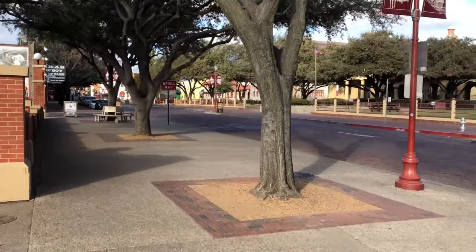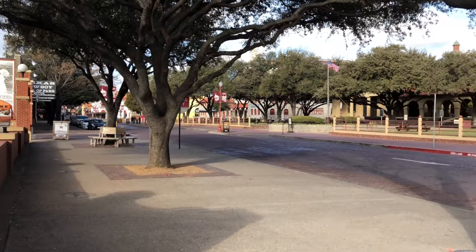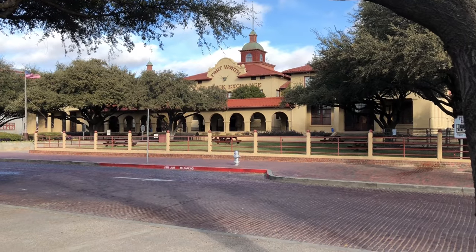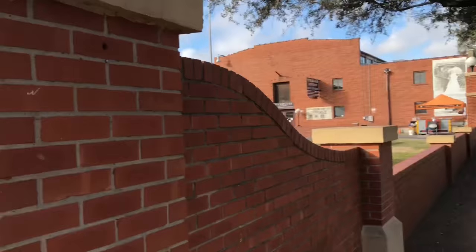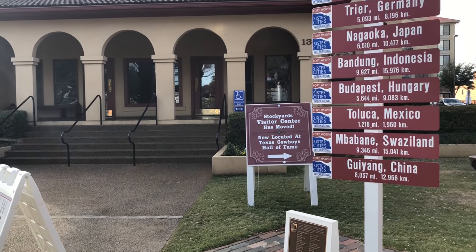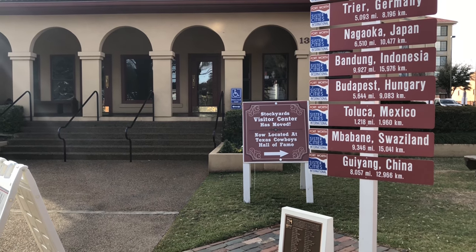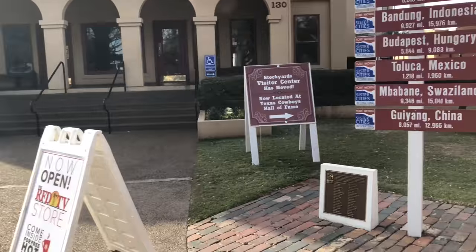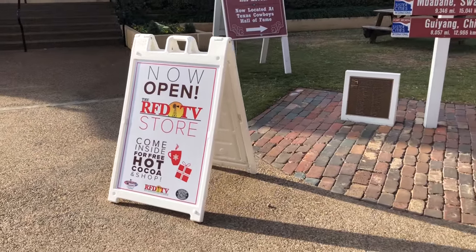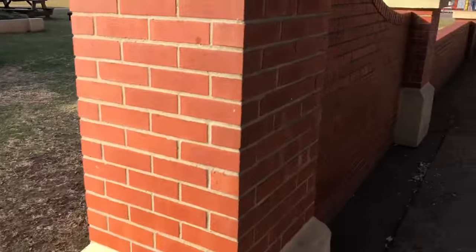So the white buildings over there probably help the rodeo. We have indoor arena. Here's the Stockyard Exchange building. This used to be the visitor center. They're gonna make that a media center soon. Oh, I guess it's open now. RFD TV. They sell hot cocoa too, huh? So are we.